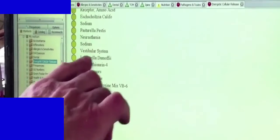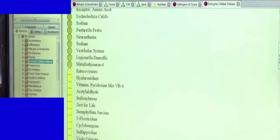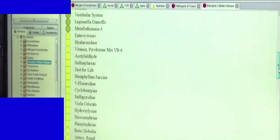Okay, vestibular system, this is your balance from the head trauma. So I would recommend light therapy and PEMF continually for the head.